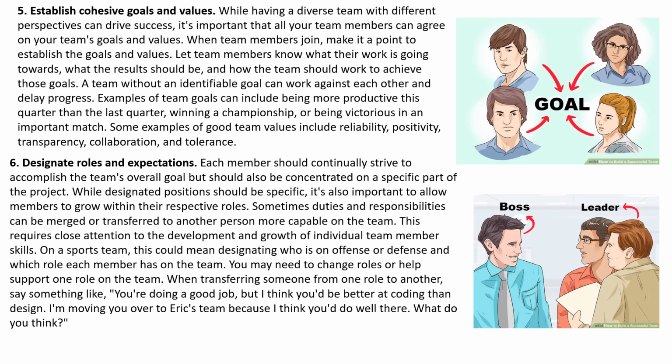6. Designate roles and expectations. Each member should continually strive to accomplish the team's overall goal, but should also be concentrated on a specific part of the project.